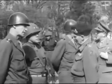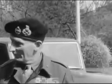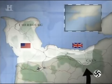Field Marshal Bernard Law Montgomery was the commander of land forces in Normandy. It's hard to be clear exactly what Montgomery expected from Normandy, because after the war he said that everything had gone exactly according to plan, and in fact it's clear that it didn't. But he certainly did have a general concept of operations, and that was to use the British around the Norman city of Caen to attract German armour, and this would give the Americans the opportunity to break out on the other side of Normandy in the west.